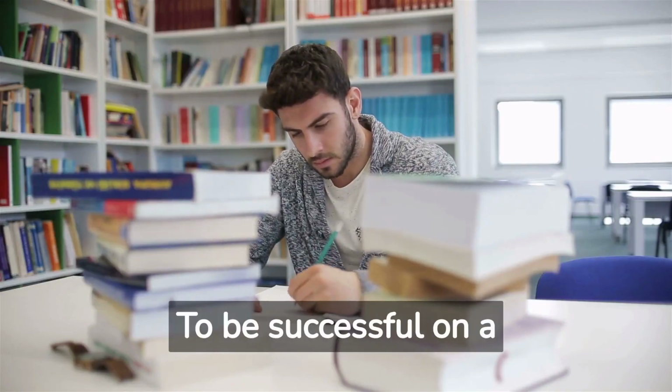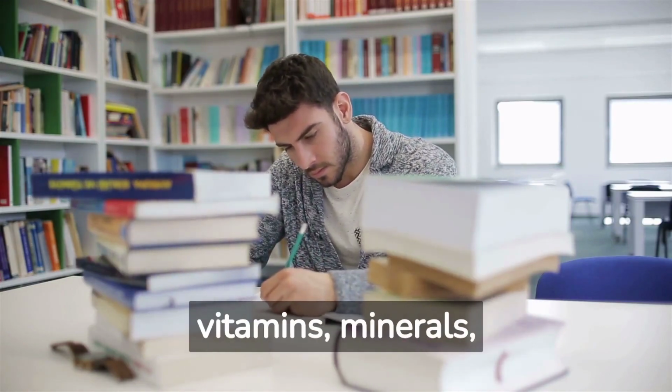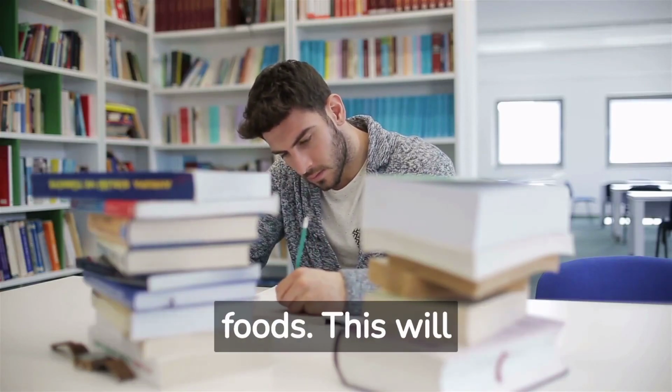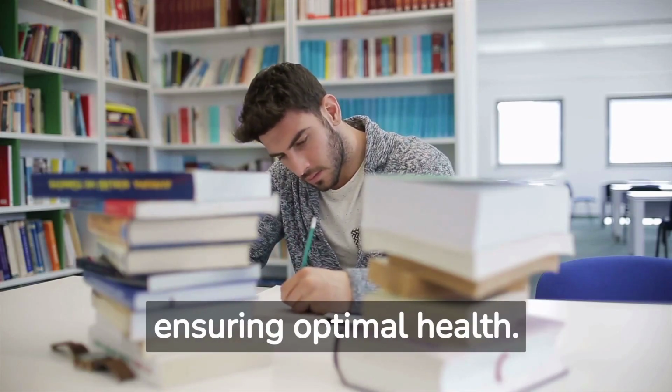Tip number 2: educate yourself. To be successful on a raw food diet, it's essential to understand the nutritional needs of your body. Do some research on the vitamins, minerals, and other nutrients you need and how to get them from raw foods. This will help you create well-balanced meals that provide all the necessary nutrients, ensuring optimal health.